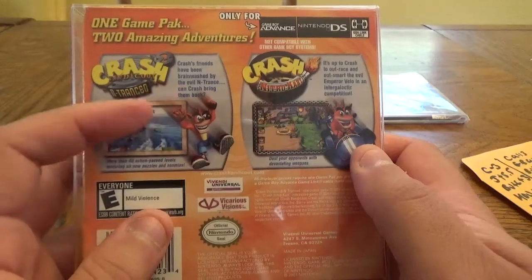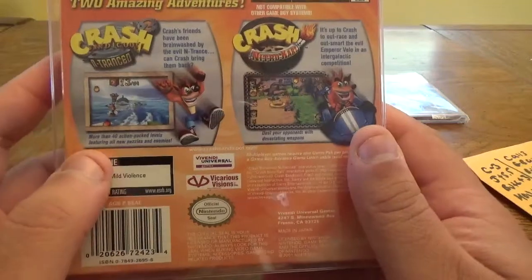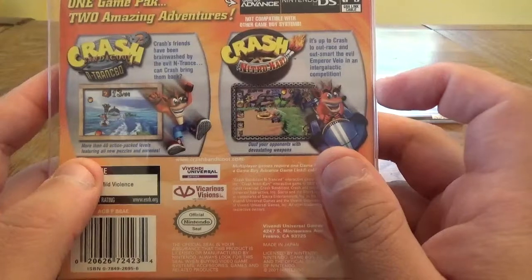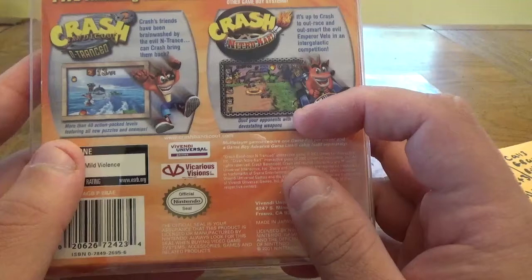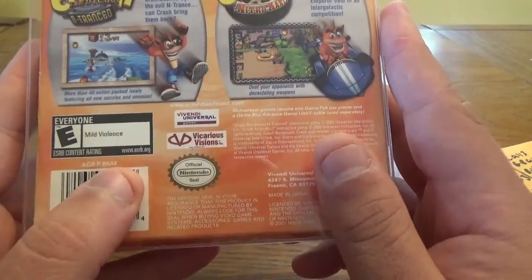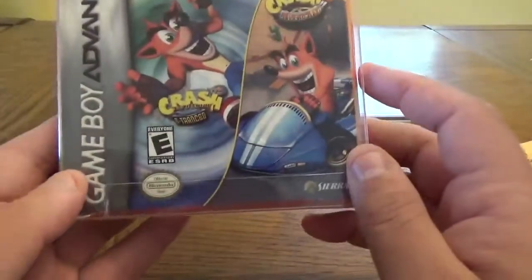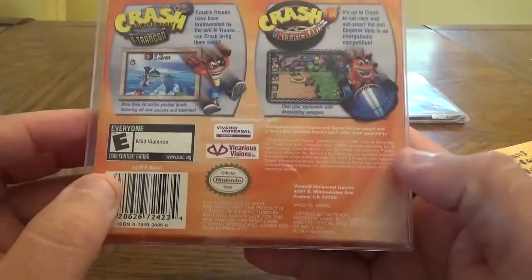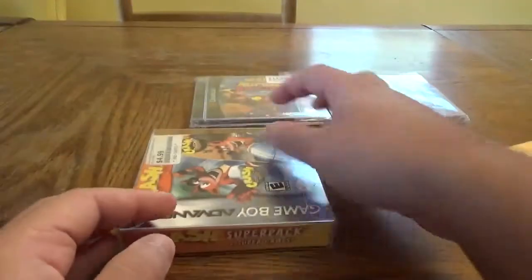You have Crash Bandicoot 2 Entranced. Crash's friends have been brainwashed by the evil Entrance. Can Crash bring them back? More than 40 action-packed levels featuring all new puzzles and enemies. And Crash Nitro Kart. It's up to Crash to outrace and outsmart the evil Emperor Velo in an intergalactic competition. Dust your opponents with devastating weapons. www.crashbandicoot.com. From Vivendi Universal Games and Vicarious Visions Incorporated, we have Crash Bandicoot double pack here for $5 from Sierra. Multiplayer games require 1 game pack per player, and a Game Boy Advance game link cable sold separately. So you're able to grab this.